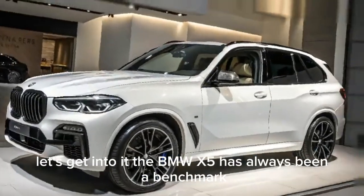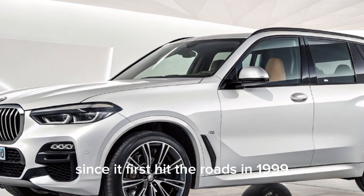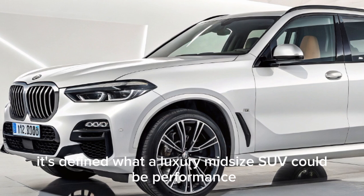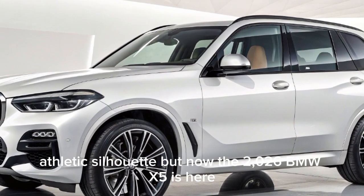Let's get into it. The BMW X5 has always been a benchmark. Since it first hit the roads in 1999, it's defined what a luxury midsize SUV could be: performance, elegance, and innovation, all wrapped into one aggressive, athletic silhouette.